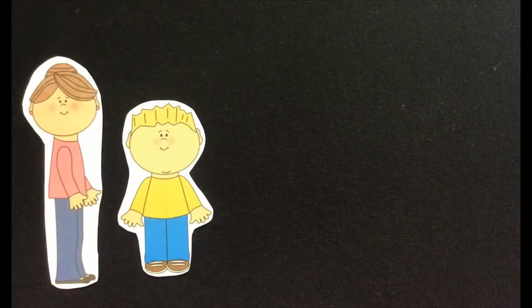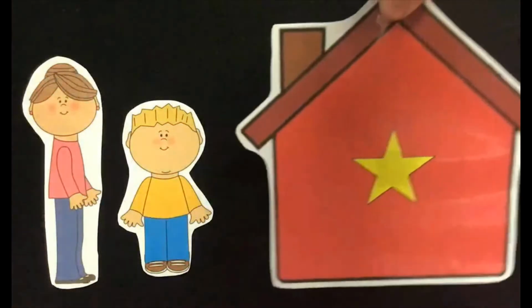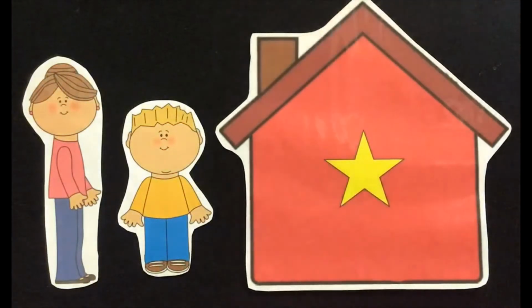The Little Red House. Once upon a time, there was a young boy who played all day long. One day, he got so bored with his toys and games that he asked his mother, "What can I do?" His mother, who was full of wonderful ideas, told him, "I know about a little red house with no doors and no windows and a star inside. Why don't you try and find it?"